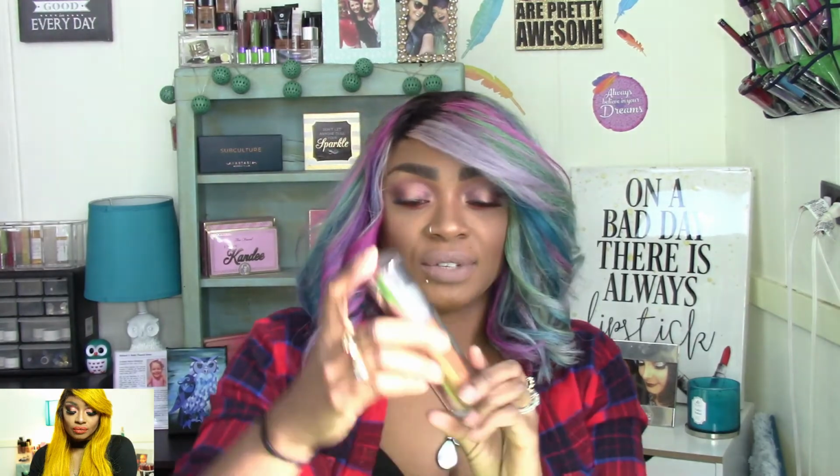So my holy grail, all-time favorite 2017 foundation from Sephora is the Urban Decay Naked Skin Weightless Ultra Definition Foundation. I gotta thank my friend JoJo for putting me on to this foundation, because I know this is an older one, and I was sleeping on this. I didn't think I was gonna like it. I was just like, that's not enough coverage for me, but it's beautiful. It does give you a nice coverage. It's just flawless.